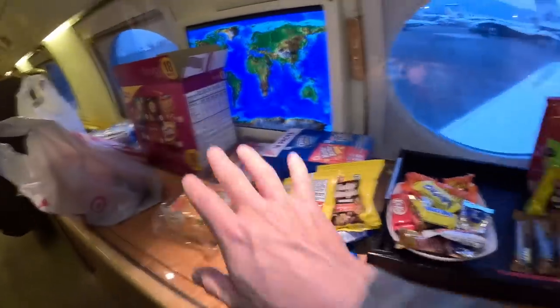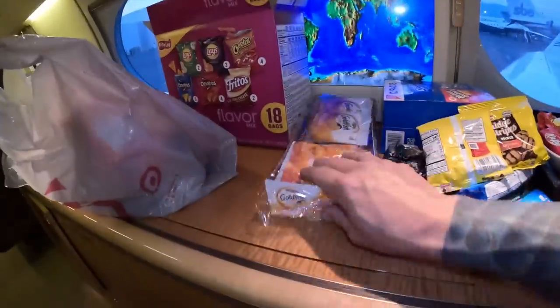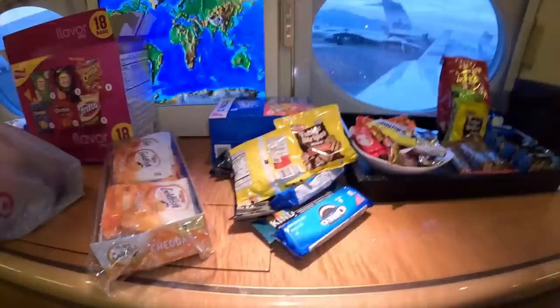Okay, so I'm gonna show you guys what the hardest part of my job is by far, 100%. It's putting the snacks in the snack tray. I have the craziest sweet tooth in the world, but I try to live my life on a pretty decently strict diet. So this part is always the worst for me.